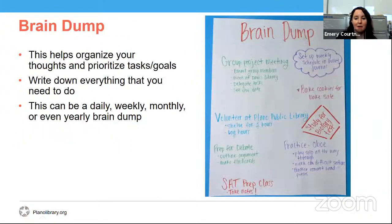Okay, up next we have a brain dump. So if you find your mind racing with all of the things that you need to do during the day or during that week or the month, try creating a brain dump, which is kind of like a to-do list, but in a more creative format. So creating a brain dump helps you organize your thoughts and prioritize any tasks or goals that you may have. And this can be a daily, weekly, monthly, or even yearly brain dump.